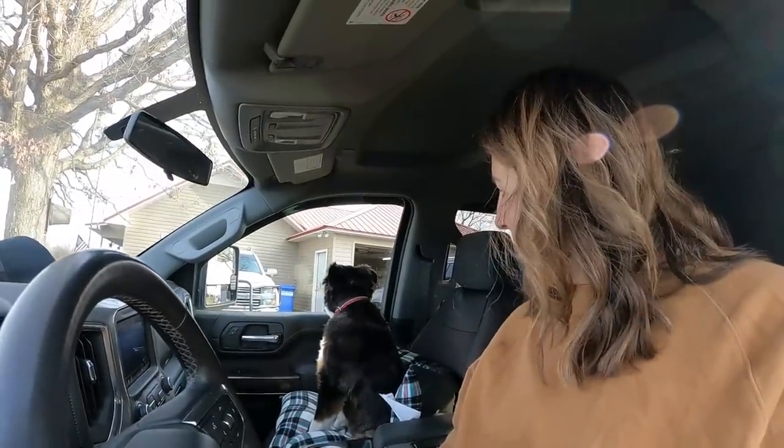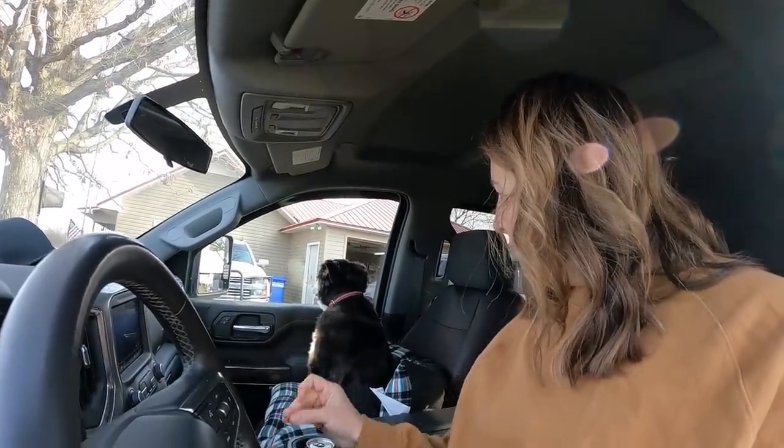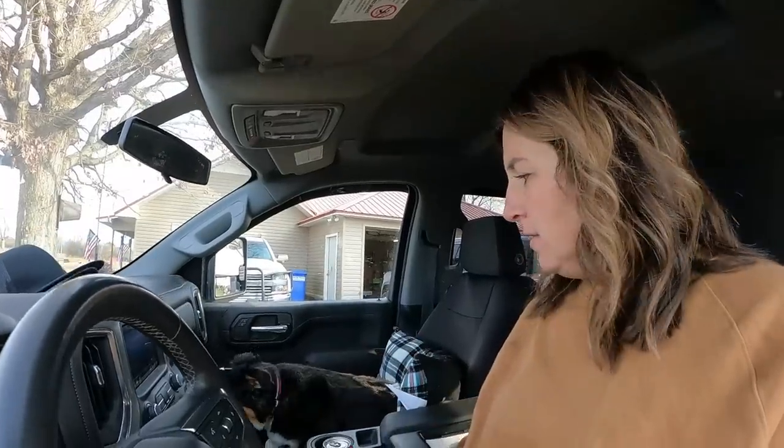We don't want to have to go very far to get hay in what's about to hit. So I got my trusty sidekick, Pep. Hey, hey. Nope, stay. So we are about to go haul some hay. Ben's already at the field, so we got to head over there.